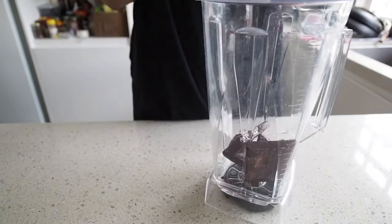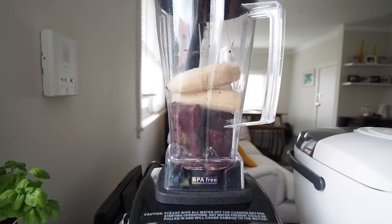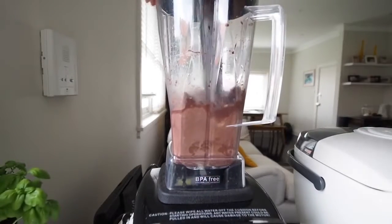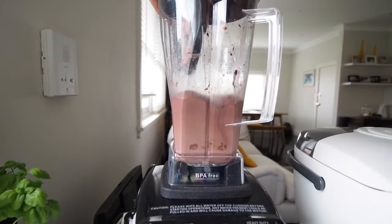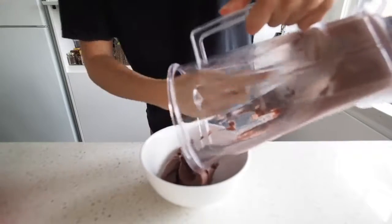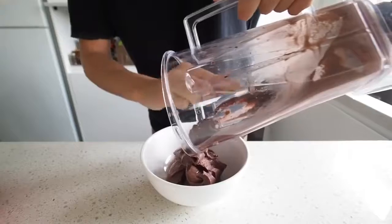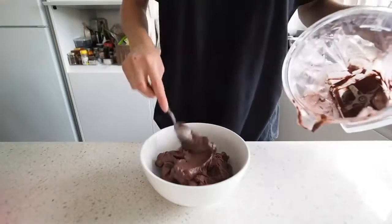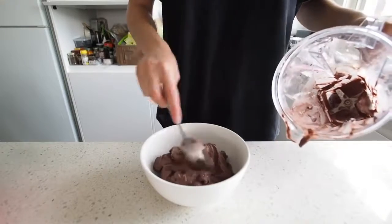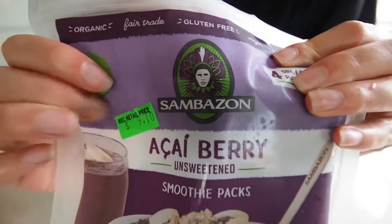I usually buy the unsweetened version, and then I also add in about 2 frozen bananas and blend it in a high-speed blender until it's nice and creamy and smooth. However, I also used a new brand this particular day, and I think it's the Sambazon brand, and it was horrible. Like it was so bad. And as you can see, it's kind of like a brown color instead of like a nice acai purple color, and it just tasted horrible.